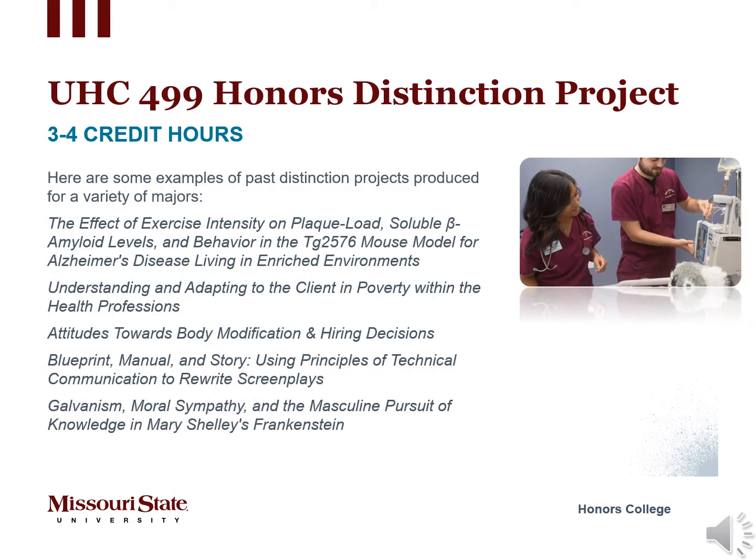Here are the titles of some past projects in a variety of academic disciplines. Notice the specificity of each topic, as well as the wide variety of possible subjects. Distinction is your chance to study what you want and make a contribution to your field even before you begin working as a professional. Many of our students create projects worthy of publication, either in Logos or other research journals. Our undergraduates contribute to the academic conversation long before they ever graduate.